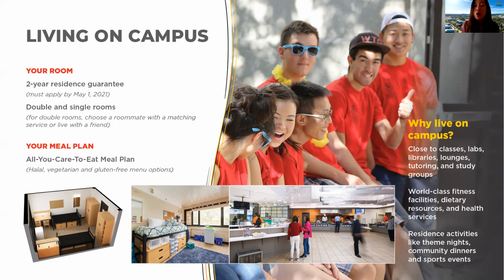We have a new All You Care to Eat meal plan program available for students. So you just go to the dining center 3 times a day, eat as much as you need. So really convenient. And like I said, it's right on campus. So it's close to everything that you need, really close to your classes, which is nice as well.